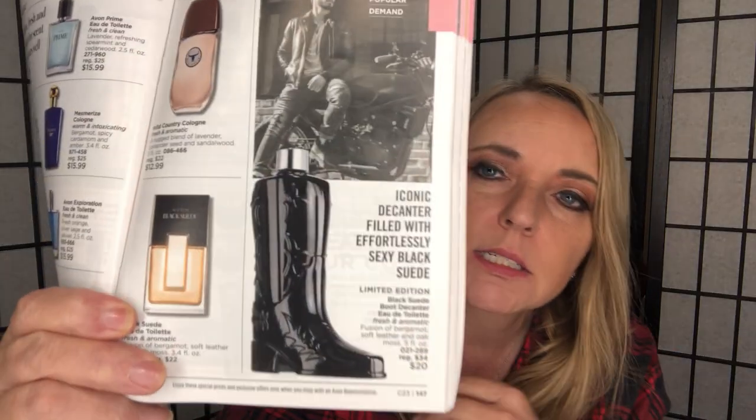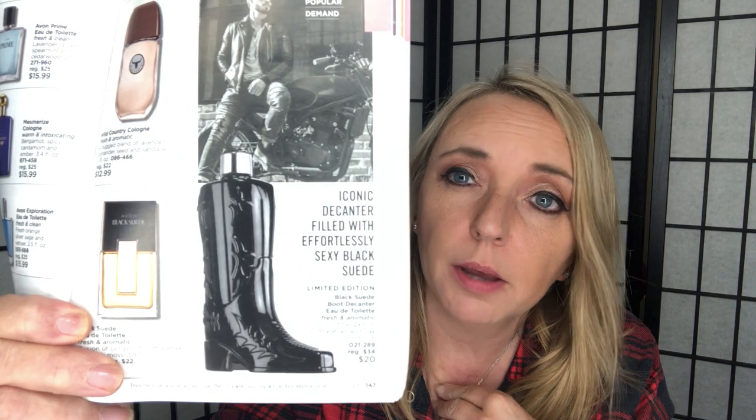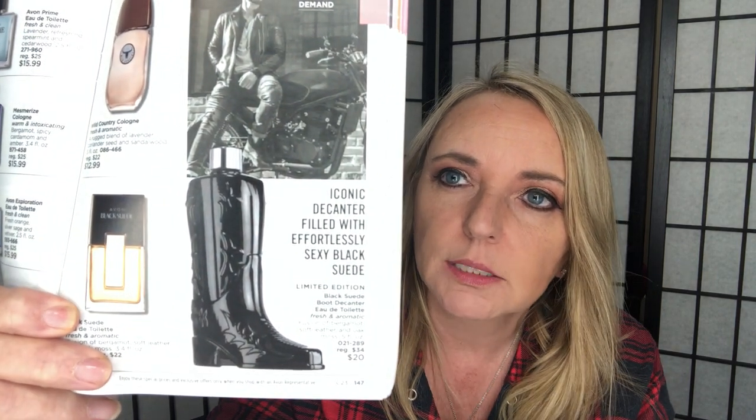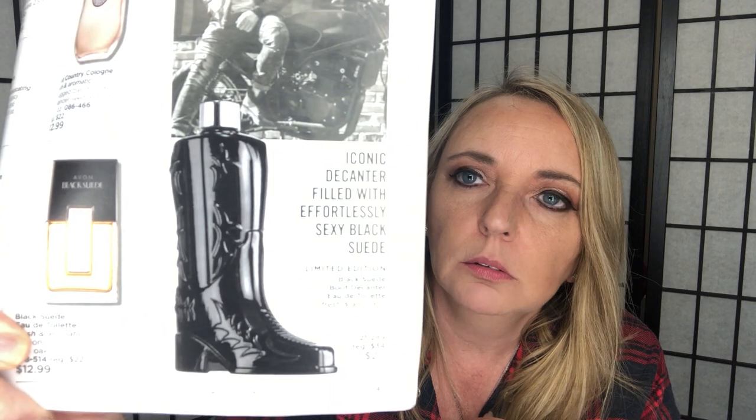The black suede boot decanter, regularly $34. It's on sale for $20. That is usually a hot commodity around the holidays. People love giving that as a gift. It's limited edition though, so once it's gone, it will be gone. It's not going to stay with us forever, unfortunately.